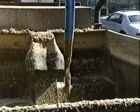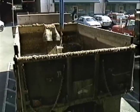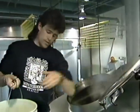That's what we're after. Well, I'm not too sure what he just said, but I do know that after the grain's been soaked, it's pumped into this truck, and you shouldn't try to drink it, but cows like it. The wort, which is the liquid, is pumped into the third tank called the brew kettle, where we boil it for about an hour and a half and add the hops.